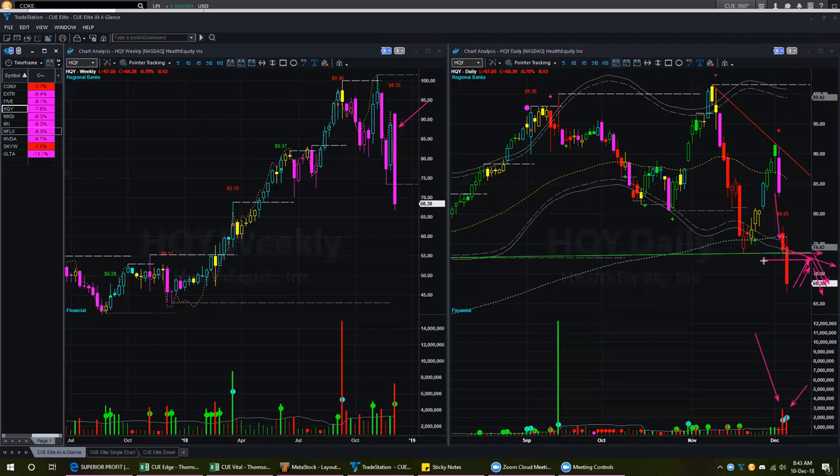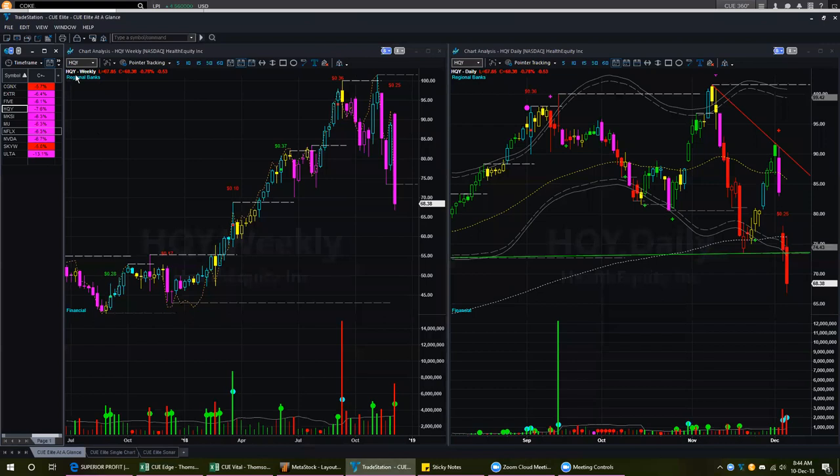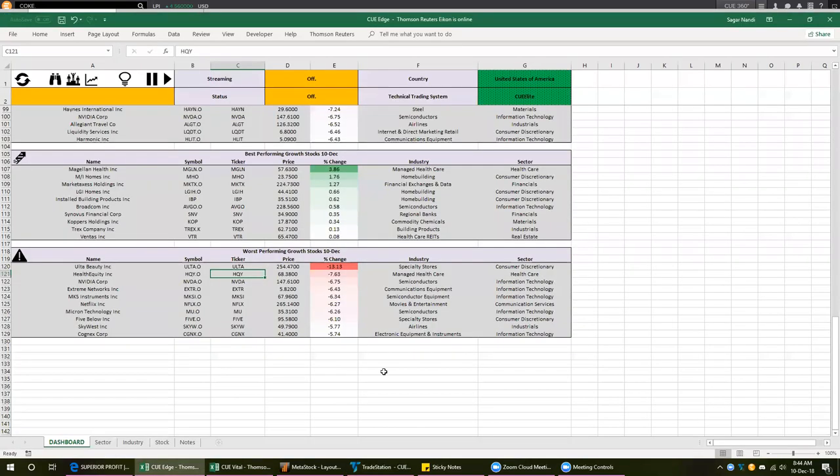To be able to consider such a short trade, we have to see if the industry is weak. This is one of the growth stocks, so we have to see whether it is overvalued. And also look at the industry. Let's look at that using QH, HQY. Was it HQY? Yes, HQY, regional banks. Why is it not updating properly? Okay, I have to check.